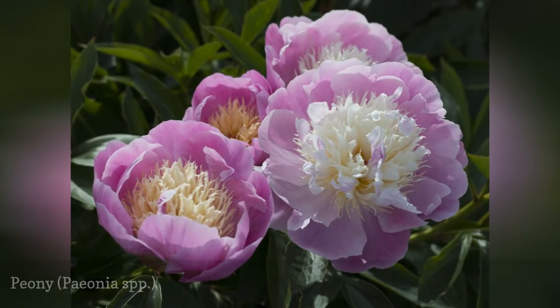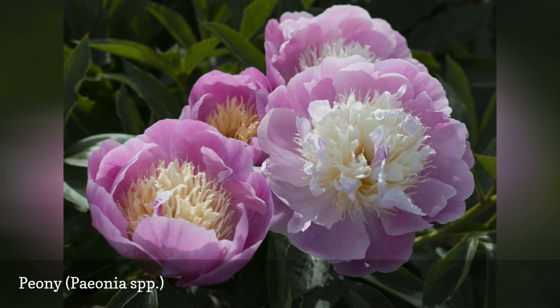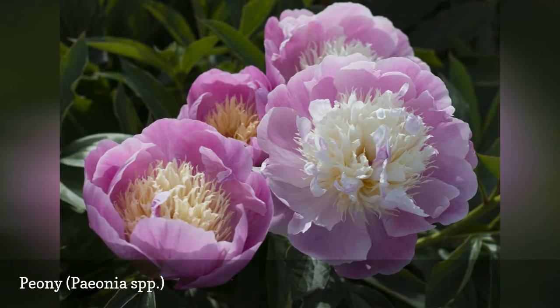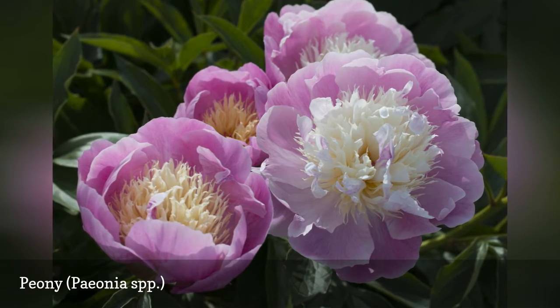Peonies would be beautiful enough to grow just for their flowers, but the lush blooms also have a clear, clean scent that is very similar to roses. They are very long-lasting as cut flowers.